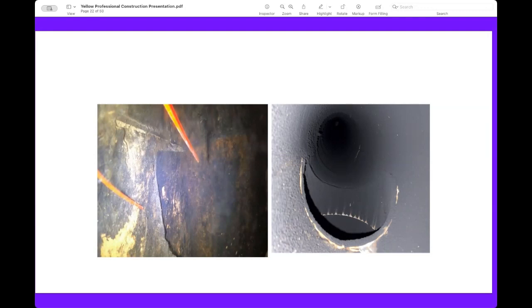But let's see, the left hand side we've already seen the picture of. This is the deterioration from the chemical composition of that oil furnace venting going right through the same flue as the wood burning fireplace. That's on the left. The orange things sticking out are the stabilizers for the camera, so the camera doesn't just flop over and hit the sides. Nothing to do with the chimney, correct?